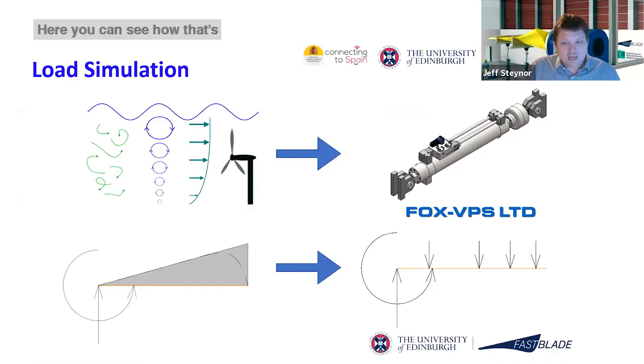Here you can see how that's done with the hydraulics from Fox VPS, where we're able to recreate not only spatially the loads acting on the blade, but also in time with the turbulence, waves, and shear force by using our own in-house unique control with National Instruments.